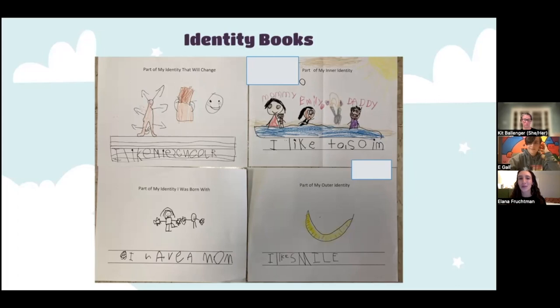So in these identity books with these kindergartners, we thought about four parts of our identity. We thought about parts of our inner identity, something that somebody couldn't tell about you just by looking at you, part of our outer identity, part of your identity that you were born with, and then part of your identity that will change. And the kiddos get to interpret these in lots of different ways.